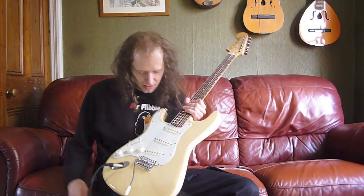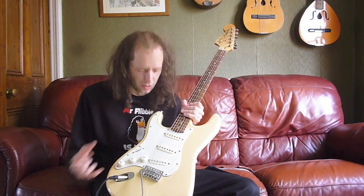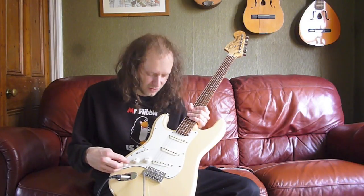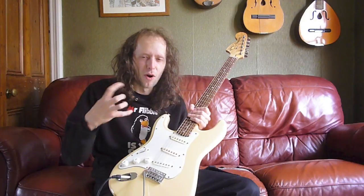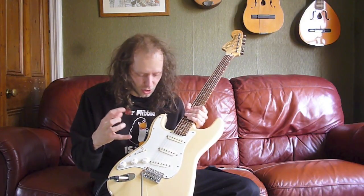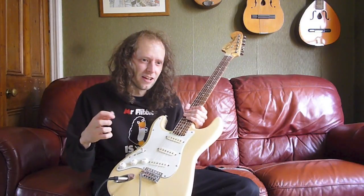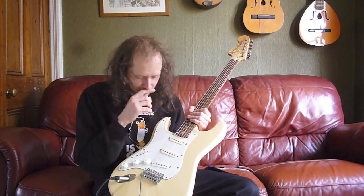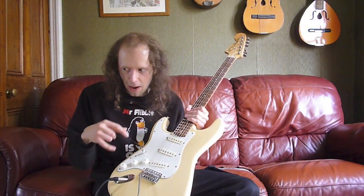I've recently upgraded the pickups. The original Squier pickups were awful. They were really thin, bright sounding pickups, and I did not like them at all. Because of that, I didn't play this guitar a great deal, because it was always dead, just really thin sounding. So I changed the bridge and the neck a while back.